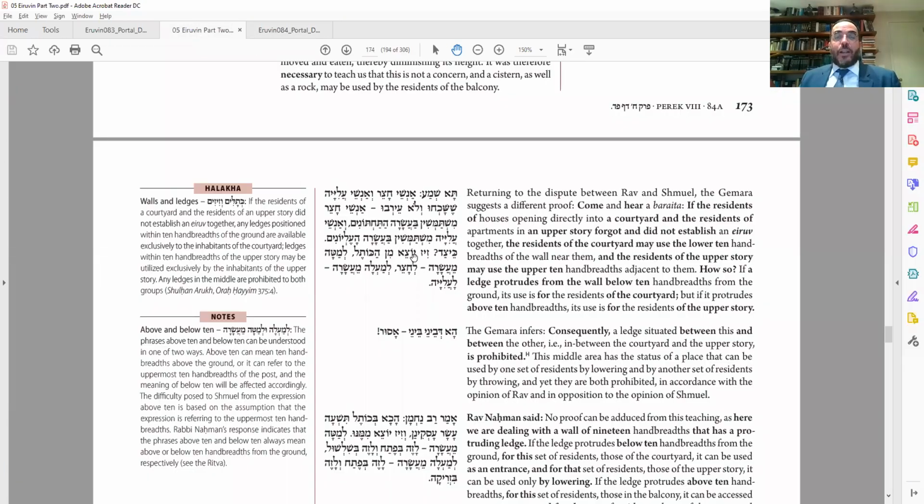The baraita does not actually address the middle case, but we infer it, since it tells me two cases. The upper shelf belongs to the upper people. The lower shelf belongs to the lower people. And so that means the middle shelf belongs to nobody. Nobody is allowed to use the middle shelf. That fits the opinion of Rav, and it goes against the opinion of Shemuel. So now we have a proof for Rav.